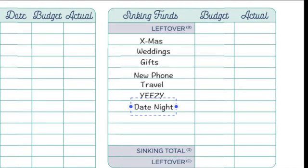This is something that I should have been doing a long time ago, and I'm so happy that I'm doing this now. So there you go, sinking funds. Get into it. Get into this.